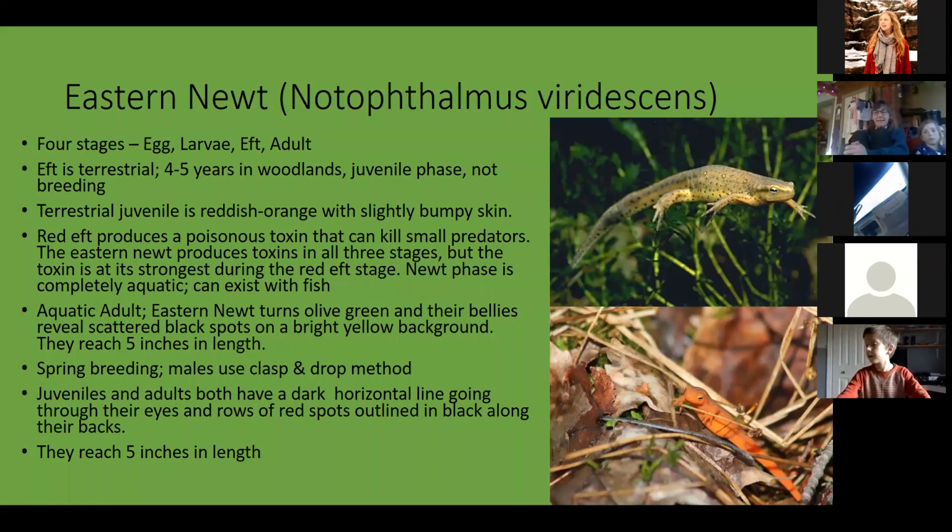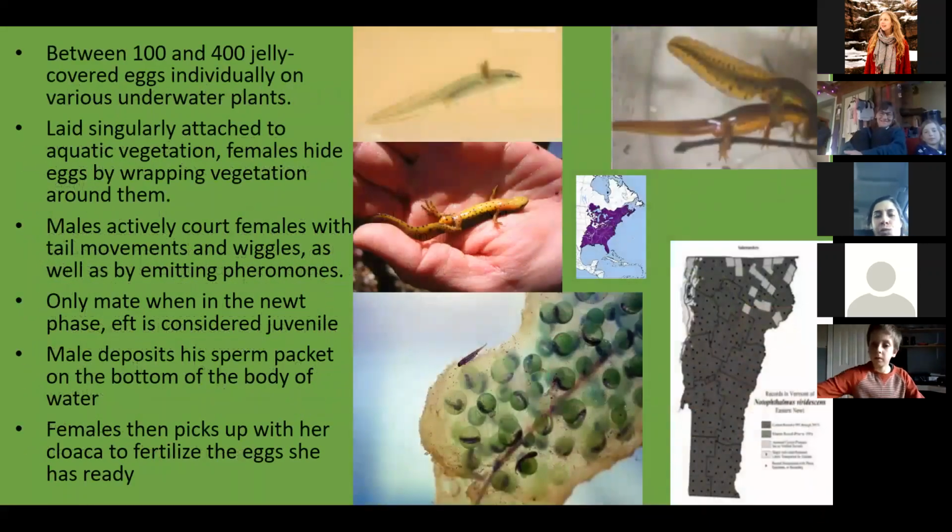And then as they grow up, the last stage of their life, the adult stage, when they're ready to mate, their tails turn flat, the tops of them turn dark, they keep their orange belly, but it gets a little bit more muted, and they're fully aquatic. And so they're living exclusively in the water, and their tail almost looks like a fish tail. It's a really good swimming tail, and I have some good photos on the next slide. But they can live between 12 and 15 years.